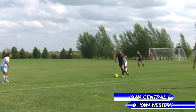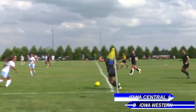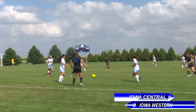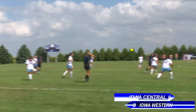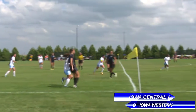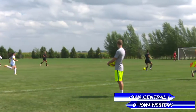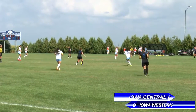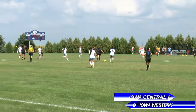Being a goalkeeper is easy for about 90% of the game, and then every now and again you have to go lay your body on the line like that. That's the saying about goalkeeping, is that it's 90% boredom and 10% pure panic.